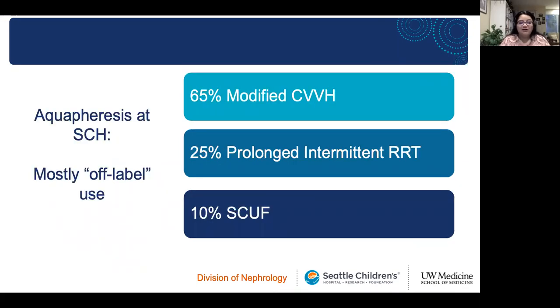If we look at what we use it for at our center, it's mostly off-label. About 2/3 of our patients get modified CVVH or continuous veno-venous hemofiltration. Another 1/4 of patients get prolonged intermittent renal replacement therapy, and a very small number of patients get a SCUF with this.